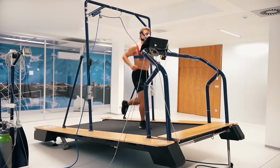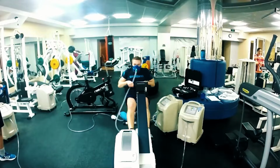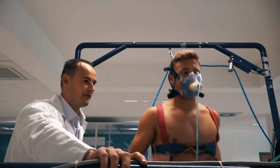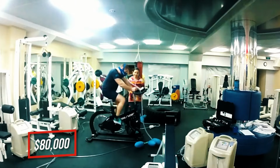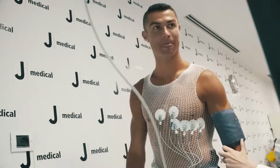A separate toy is interval oxygenation systems, a mask that during cardio alternates air supply from high oxygen content to low, simulating what a climber feels in the mountains. A set of such equipment can cost around $80,000 and usually stands in training centers for pilots and Olympians. For Ronaldo, it is part of home cardio.